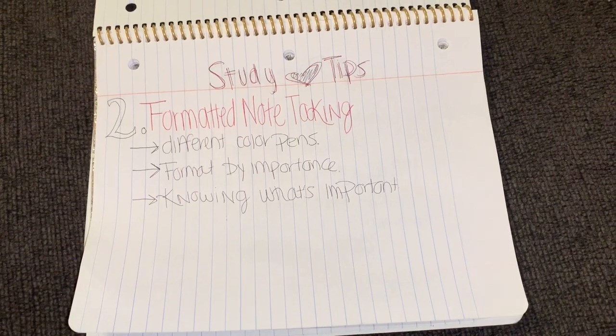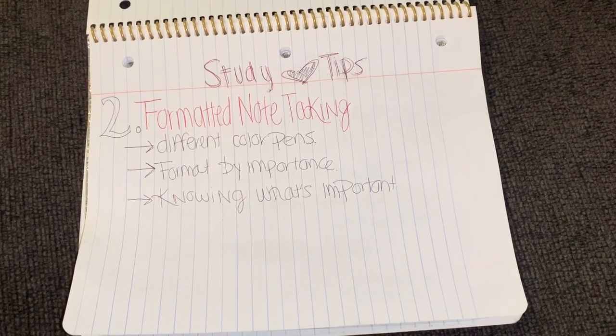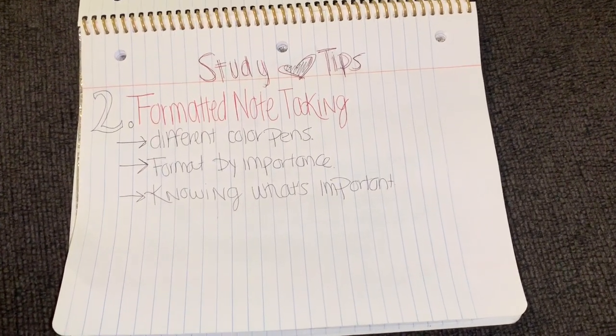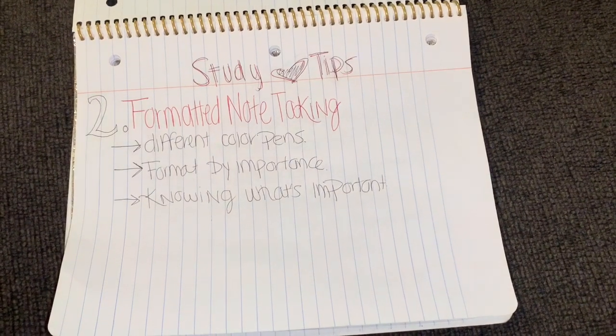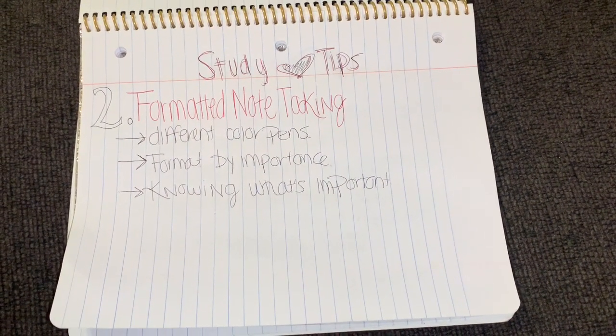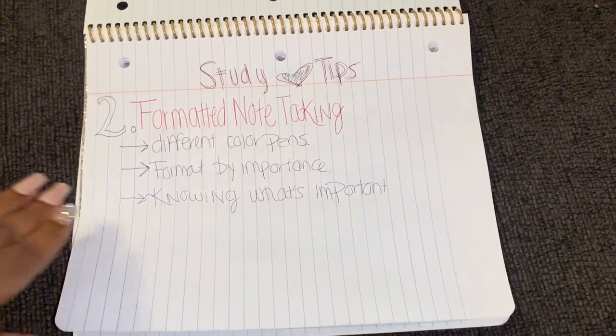Lastly, knowing what's important. That ties into formatting by importance. By knowing what's important, usually the teacher repeats it, or, like I said in the beginning, asking for PowerPoints, asking for a guide, so you can know what's important. So study tip number 2, formatted note taking.